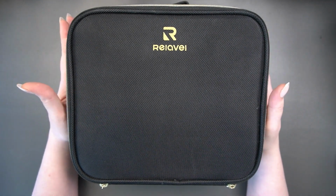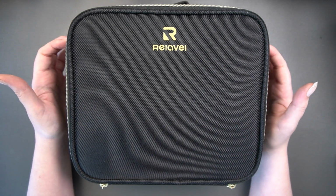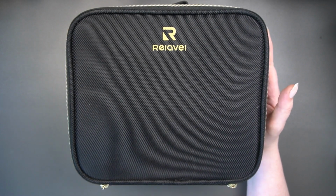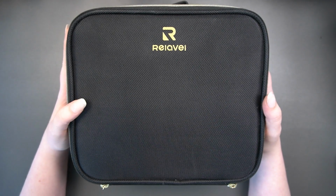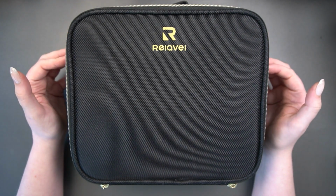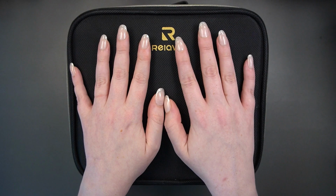But I will start off by saying that I did not travel light, as you can probably tell from the size of this case. But that was what I chose to prioritize. I enjoy doing my makeup, so I wanted to make sure that I had everything with me. So I'll just give you an overview of what I brought, and then we'll get into this larger case here. As I said, it is quite substantial.